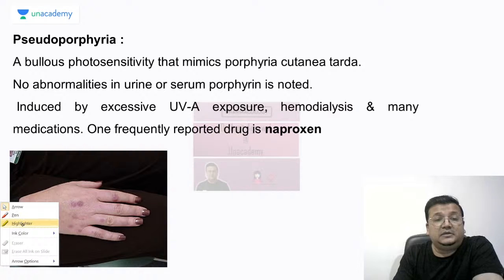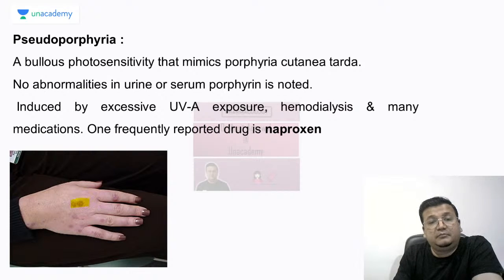I have this slide to help you understand. You see these bullous lesions? It is a bullous photosensitivity that mimics porphyria, but it has got no increased level of porphyrin. So it is a pseudoporphyria. The clinical situation resembles porphyria-like lesions. No abnormality of porphyrin, as I told you. Mostly it is caused by ultraviolet light exposure, so it's a photosensitivity. And the drug that commonly causes it is naproxen.